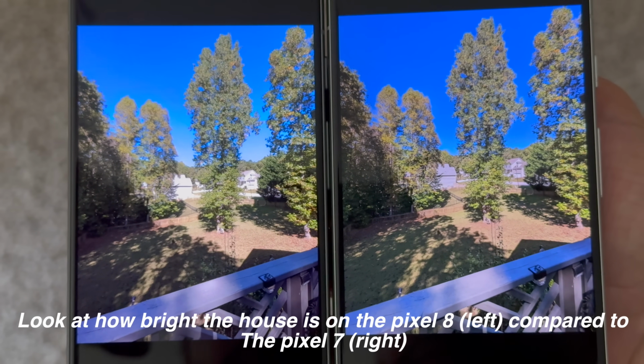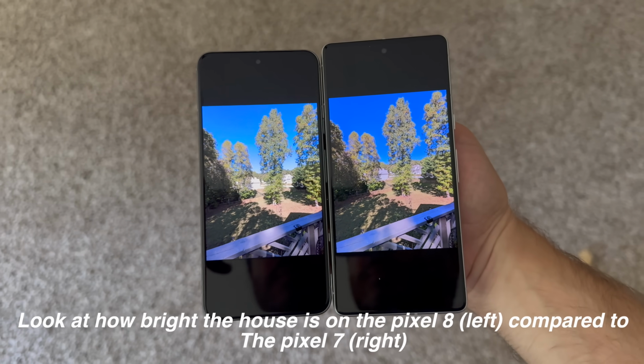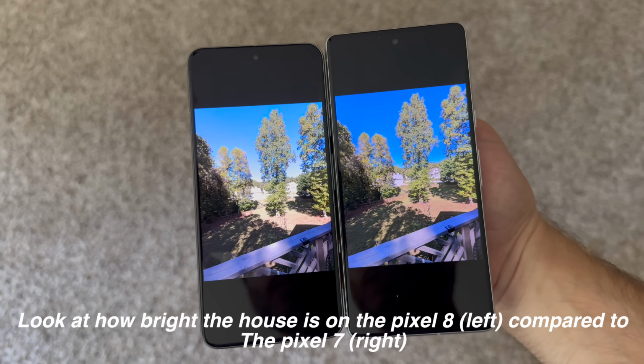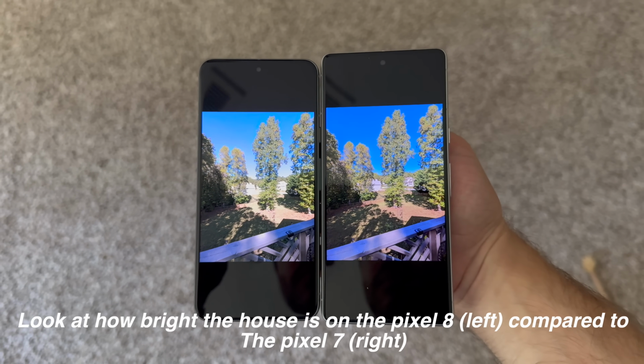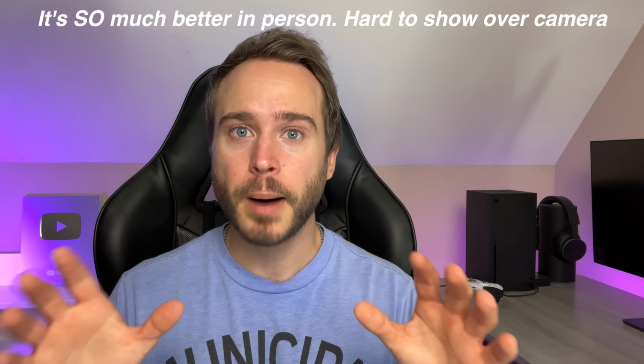Now, remember I said the Pixel 8 also has another trick up its sleeve? Well, that is the ability to use Ultra HDR when taking photos. I don't know how to show you this over video. I'm going to try to put a side-by-side, but if you can't tell a difference, the Pixel 8 is clearly just so much brighter than the Pixel 7 when viewing that HDR photo. All the little lights and all the reflections of the sun just pop out in your face. It honestly looks like you're actually viewing an HDR movie.